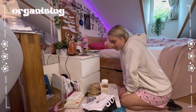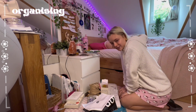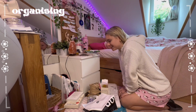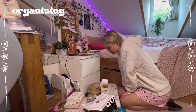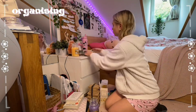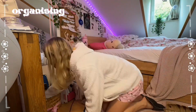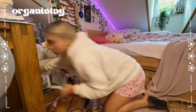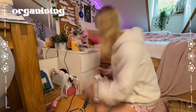Here is my pile of stuff that I really need to clean. I feel like everything just gathers up in this area in my room. So let's get started. You can't tell me that you don't have one area where everything just goes. This is literally my area that I always have to clean because I just chuck something there when I don't know where else to put it.